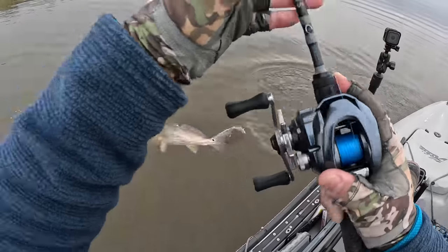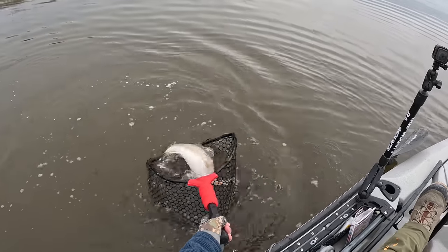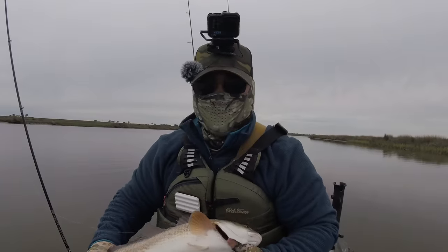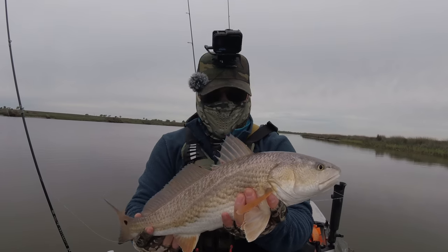We got you, fella. Oh, he's a nice fish. Perfect table fare type redfish, honestly. Oh, yes. We got you, baby. All right, ladies and gentlemen, I redeemed myself from that stupidity in the marsh. It's a nice table fare redfish right here, probably right at 21 inches.